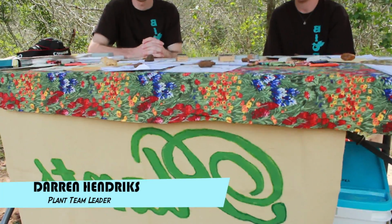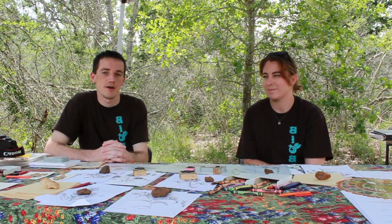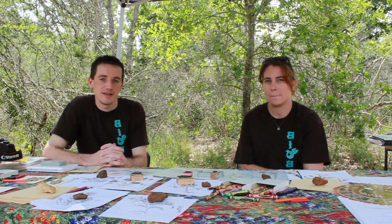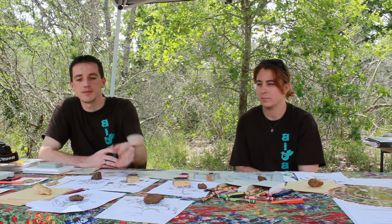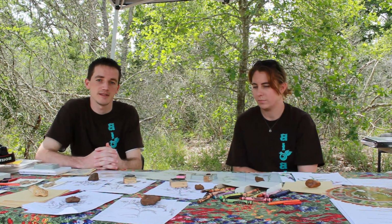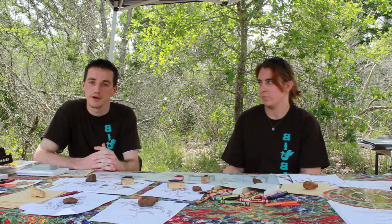Currently running the plants booth at BioBlitz 2013. In our plant survey, we found over 100 species of plants that are found here in Lick Creek Park. And for the BioBlitz event itself, we're having the children come by and we're showing them some pictures of some wildflowers, common wildflowers found in Texas that they can color to their heart's delight.